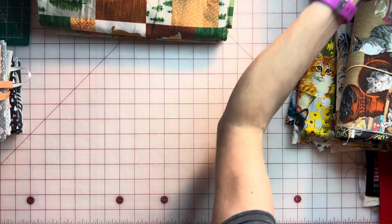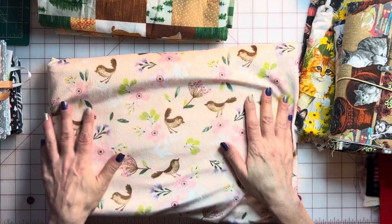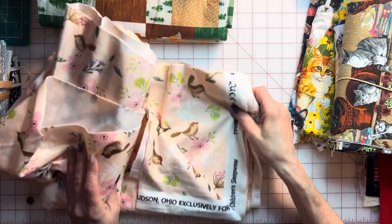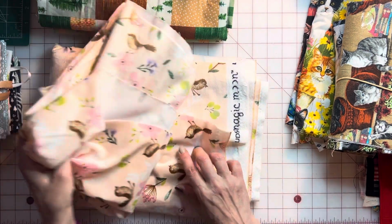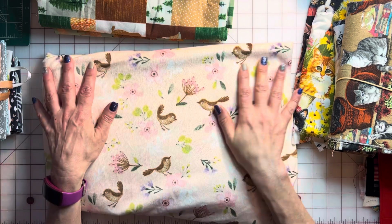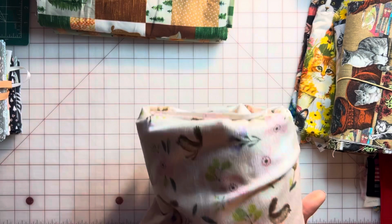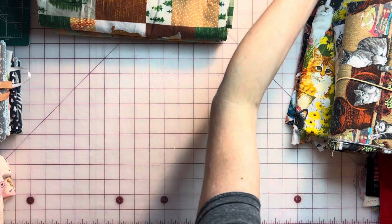Okay, so I have 3 more little fabrics to show you, and then that's it. This super lush fabric that I had gotten at Joann's, this is by Magic Moon. I had to order the 2 yards. So look how beautiful that is. This is a soft lush fabric, so this will be baby blankets. And that'll be great for the winter season.